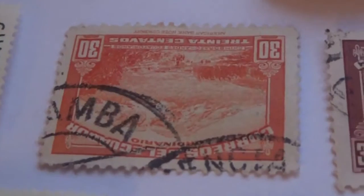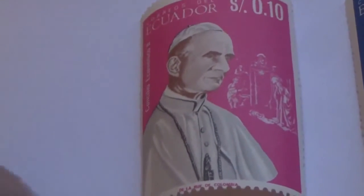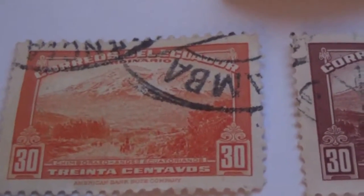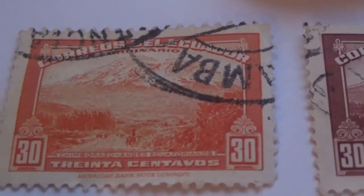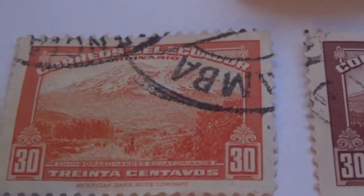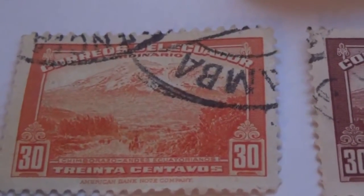And this one here, look how nice. Oops, I got that upside down. Well, let's turn that right around for you. There we go. So much better. Look at that. Isn't that pretty? I love the color. It's just a scenery of the land. Fancied up around the frame, kind of.